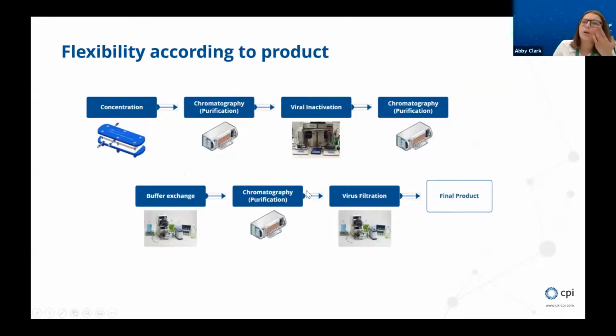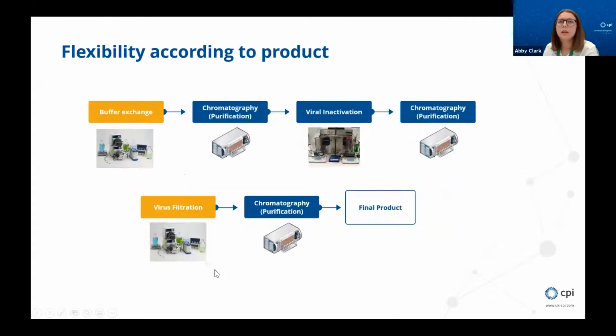So this is the flow of the process which we showed before, and here's just one example of how we can very easily swap the process around depending on the requirements of that particular product. So the benches were moved to rearrange the UOs, and the PCS7 system was also easily set up to account for any changes using method-based approaches. So it's important to note how flexible this was.